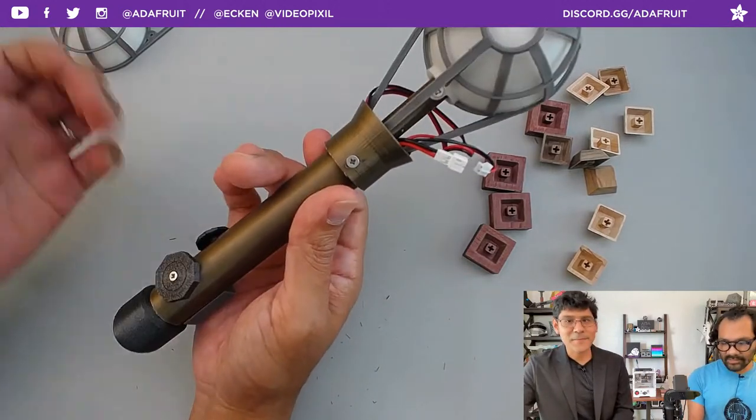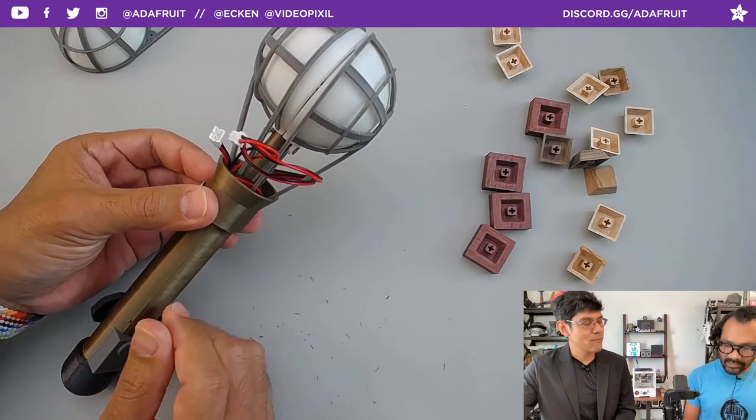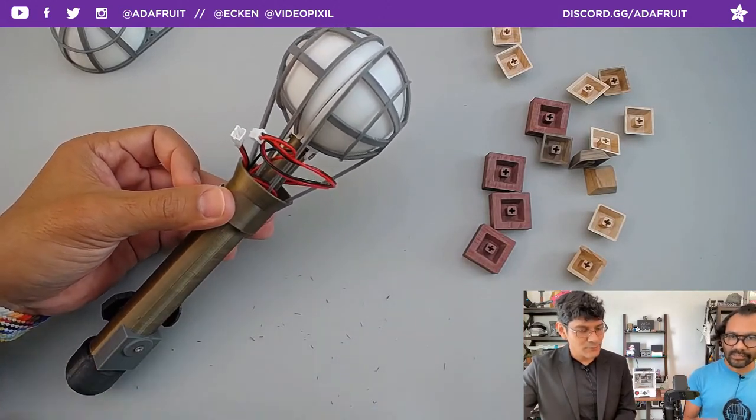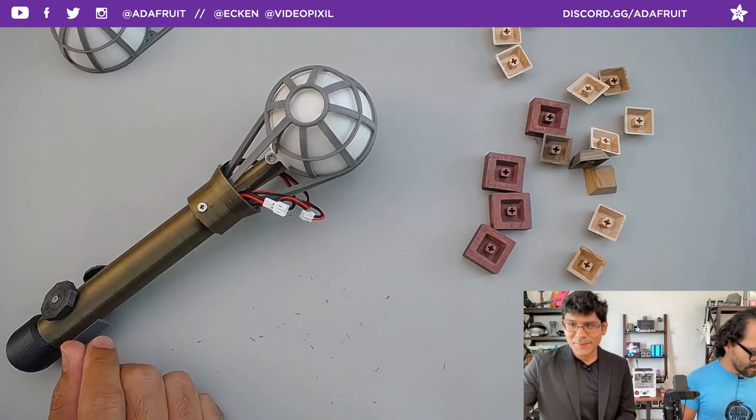I wanted to have a slide switch down here somewhere, but if they have the wires all hanging out in the prop, I'm going to take advantage of that. Just do that. Yeah, I'm comfortable with that. Cool. Very well done.